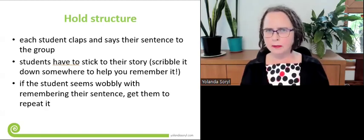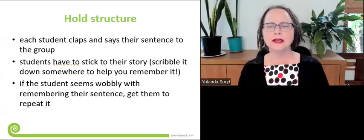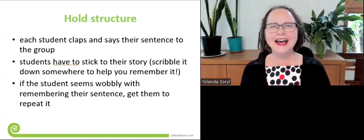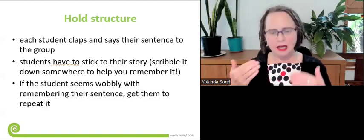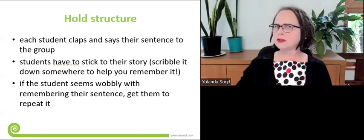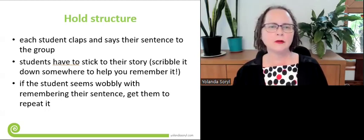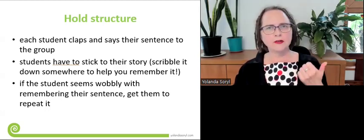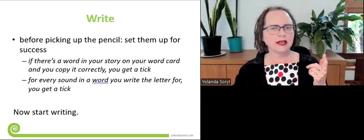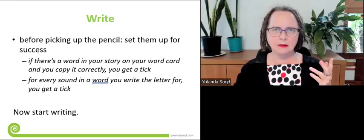And if they're a bit wobbly, if you're listening, thinking, oh, I've got to remember it, make them do it twice. And by the way, I always jot it down on a scrap piece of paper, because I can't remember 6 stories, but I need to know what the story is. So if they go off piece, I can say, oh no, you said your story was, and I've got it written down, and they know I've got it as well. So we've composed, we've practiced it and held the structure, and now we're going to start the actual writing. So before picking up the pencil, you set them up for success.